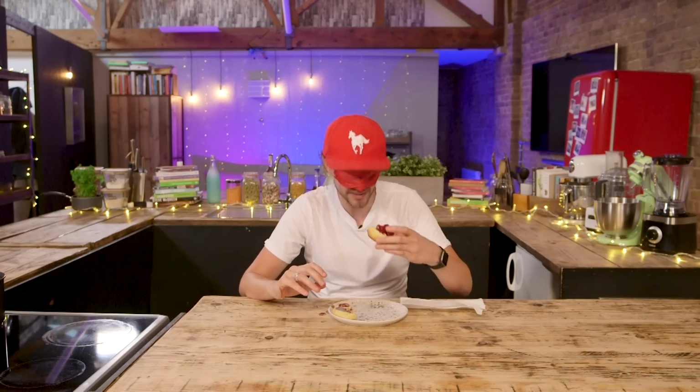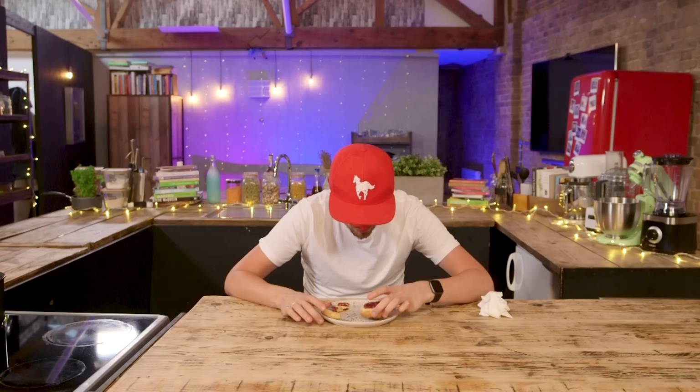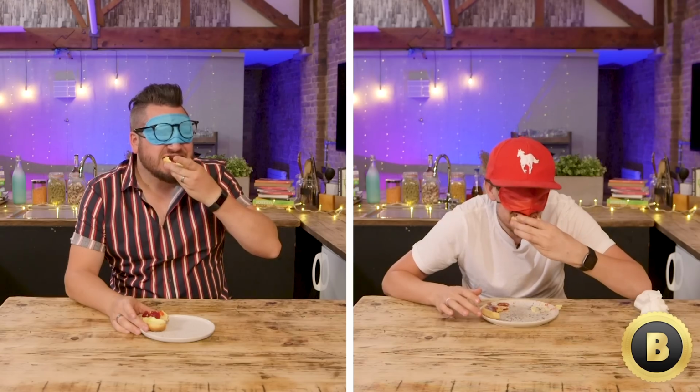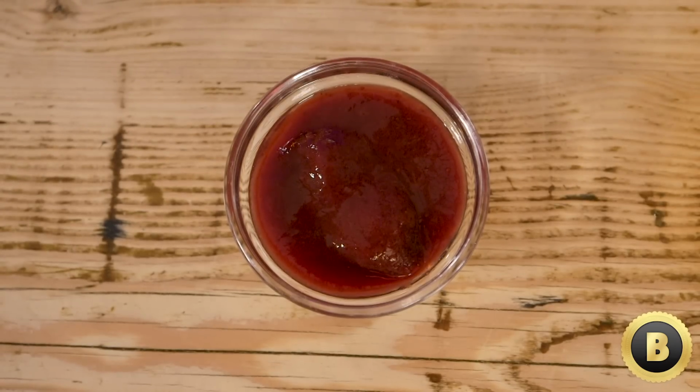Lovely and fruity, nice strawberry flavour, quite jelly-like in terms of texture. I mean, very tasty. B. Okay. Take 2. That's a different league. Quite subtle. I've never said this about a jam before, but it's more complex. Texture-wise, it's less jelly-like. It also seems to have an alcoholic flair to it.